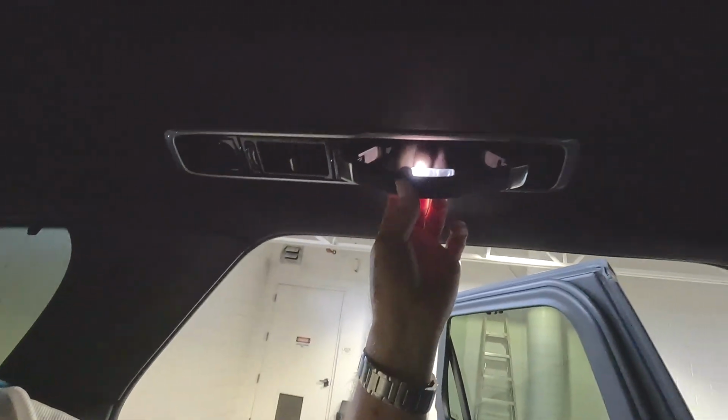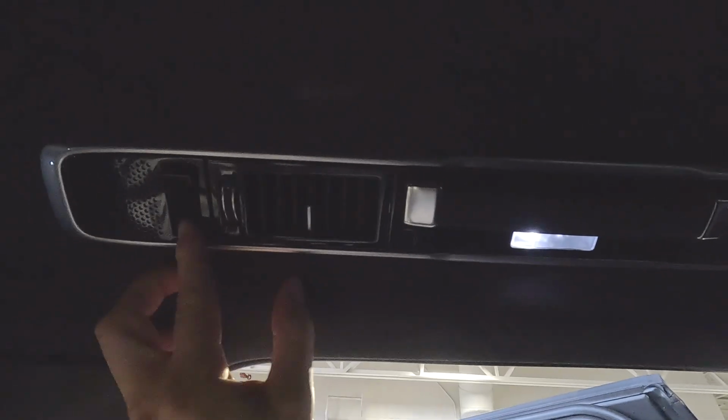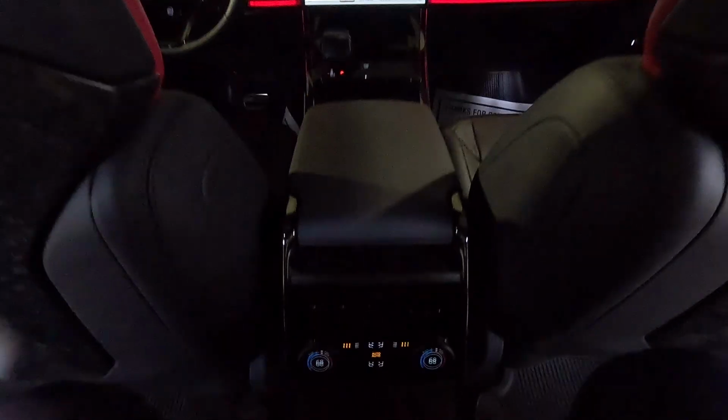They even give you a little leather here on the grab handle, LED interior lights. You also have some air vents here. Pull this down and you'll have your armrest. Push this, you got your cup holders, and you got a little storage bin right here. The back seat is basically the same for every Range Rover. It's just you're going to have that more sporty vibe because of the carbon fiber.